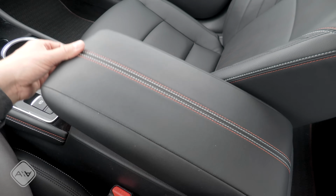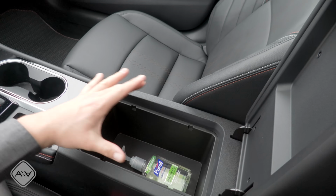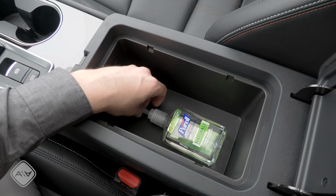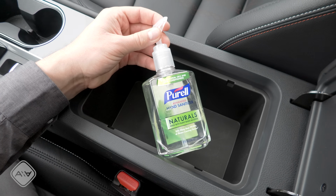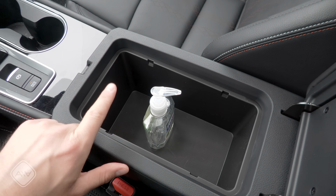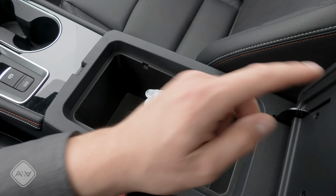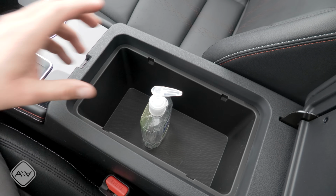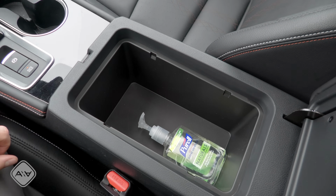Storage underneath the armrest is average for the class. The opening itself is actually pretty large, but it's not super deep. So I have this laying down flat. This is one of the smaller types of Purell bottles. You really can't stand it up in here because it's not tall enough to clear the bottom of the lid. So if you were to close that, it would squirt out some hand sanitizer. So, you know, not a big deal, but something to note.